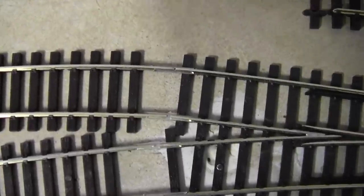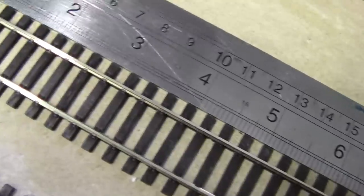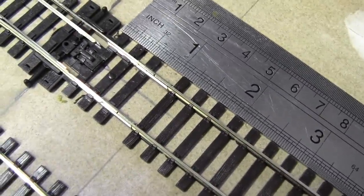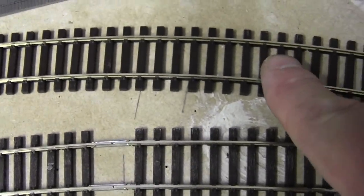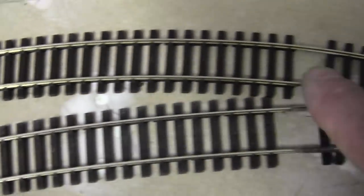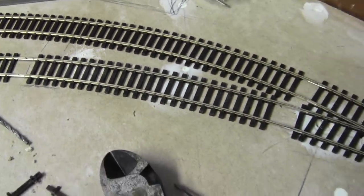So at the moment there's no expansion gap at either end because it's such a tight fit, as you can see. So what I'm going to do is just gently prise the track away on this curve, and hopefully that'll open it up here and here, and then we'll have a nice expansion joint like we have on the inner track there.